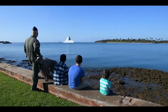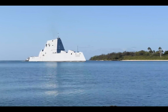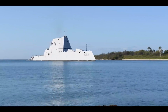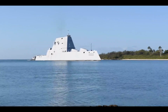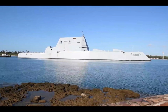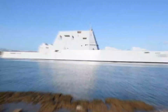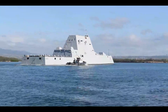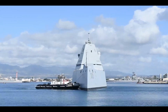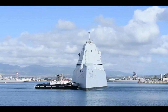The gas turbine integrated power system is capable of producing 78 megawatts, which is enough for such a railgun. However, in 2021, the United States Navy decided against continuing development of the railgun and decided that the place where the railgun was to be mounted will just be used for launching hypersonic missiles. And so it is unfortunate that despite making such great news and significant progress toward having a railgun, a high energy weapon, ultimately the Zumwalt class will only carry hypersonic missiles.